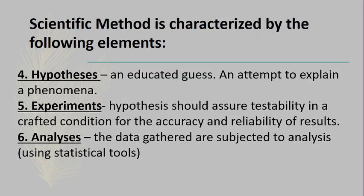So, hypothesis should assure the stability in a crafted condition for the accuracy and reliability of result, thus becoming an experiment. So, katong imong hypothesis, imong possible nga guess, nga mo explain sa a certain phenomena, imo nang experiment. Maybe because naanad ang manok. Because of time, mo ni sadyang ang ane.